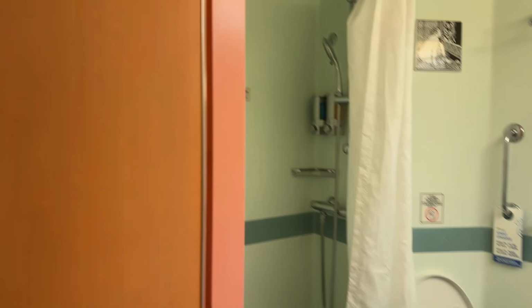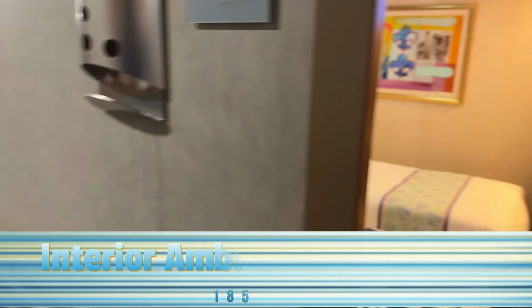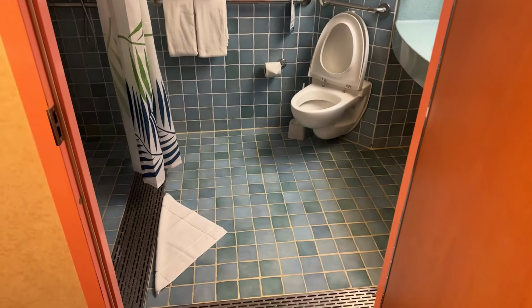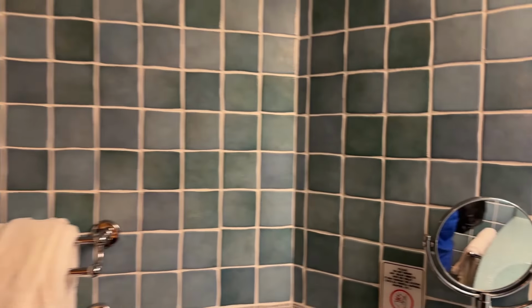Then you have a brief view of the bathroom. This is the standard size of the bathrooms. Headed to the next interior room, room 7335, 185 square feet, so the same square footage. This is an ambulatory cabin. So this is a needs-based cabin. If someone is in a wheelchair, this is going to be your type of cabin. As you can see, the bathroom is a lot more spacious, a lot easier to get around.